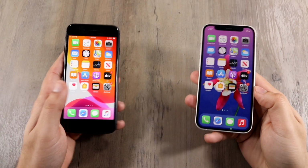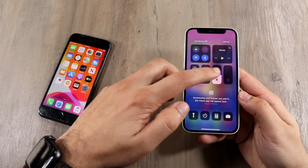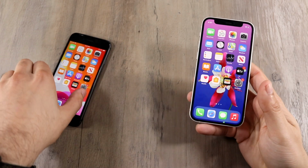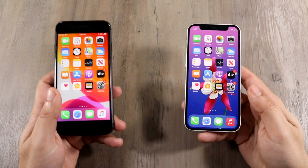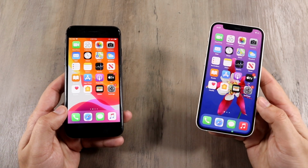Welcome back everyone. Time to do another comparison, this time around between the newly released iPhone 12 mini and the somewhat older iPhone 8. Now, what I can tell you is there's definitely some pros and cons of both these phones. If you have all the money in the world, get the iPhone 12 mini.